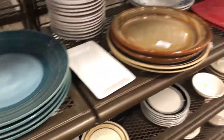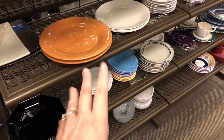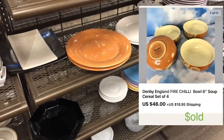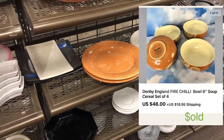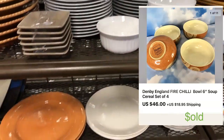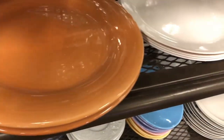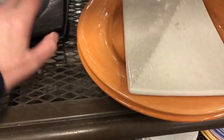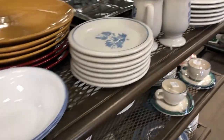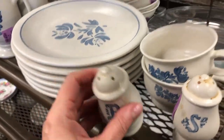Threshold. You guys, a couple weeks ago, I bought 4 Denby England bowls. I can't remember how much they were a piece. Anyways, I shipped those out. They're boxed up and ready to go out, and they're in my trunk right now. $46 for the set of 4, plus $14.95 shipping, something like that. So I followed my gut on that, and that turned out well.